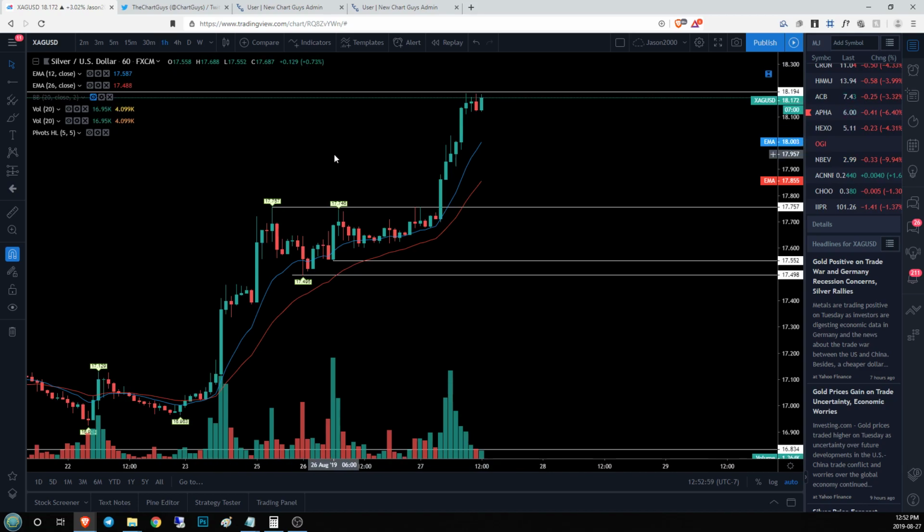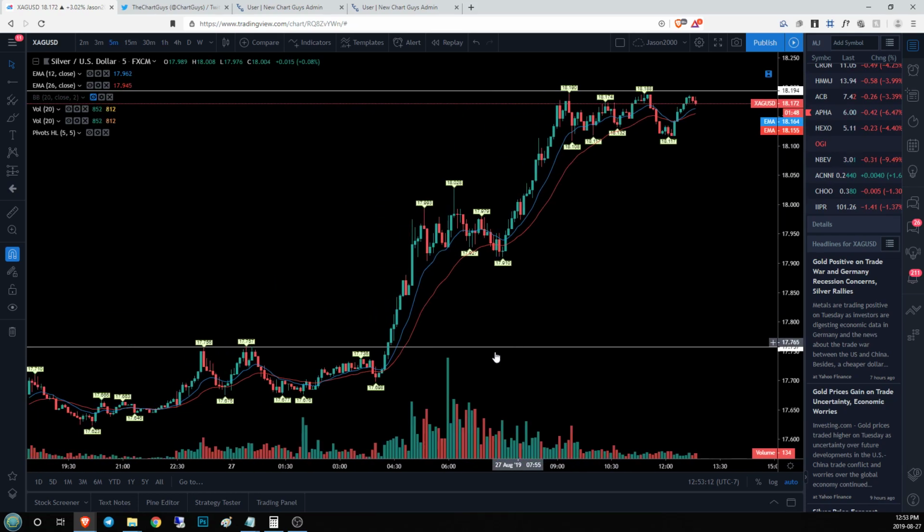So a textbook play. Tightening range, we break a resistance, we have volume, and then we smack into the next resistance. Perfect entry, perfect target, perfect execution if you're able to catch that. So let's take a look at what happened right on the 5-minute time frame.